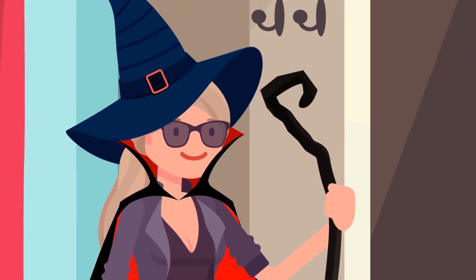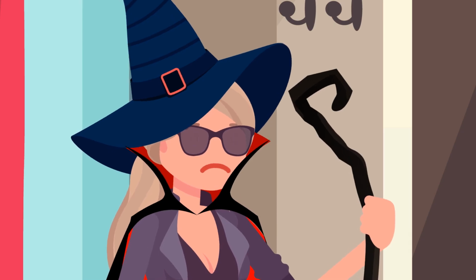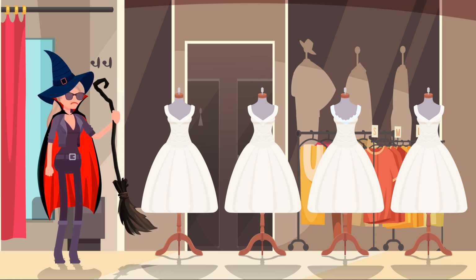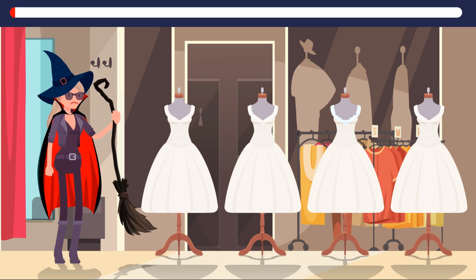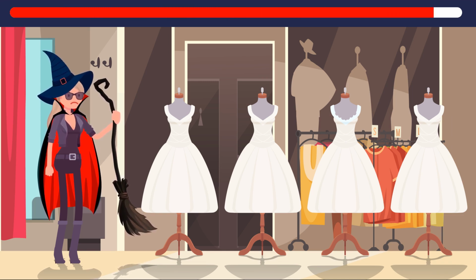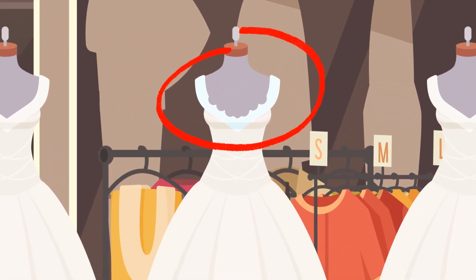Morgana goes to the local store to find the perfect dress, but all the dresses are sold out. She has to choose from these 4. Can you see any difference between them? The third dress has a slightly different lace decor.